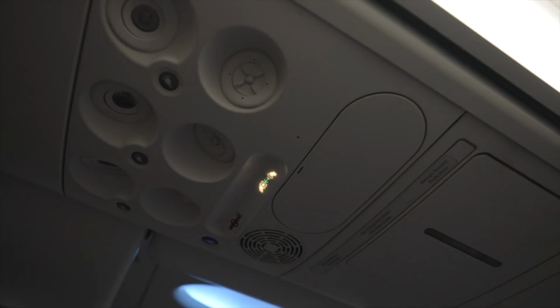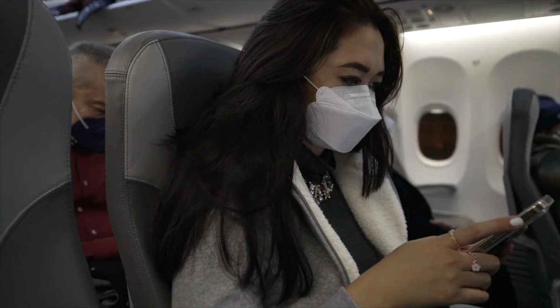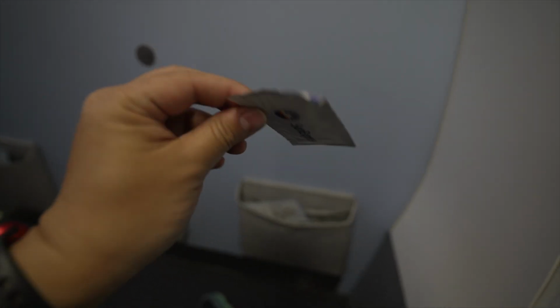No smoking sign, check. Fasten seatbelt sign, check. Air nozzle, check. And reading lights, check. Here's Anna busy logging on to the onboard Wi-Fi IFE, which this aircraft features, while I check out the sanitizing towel.